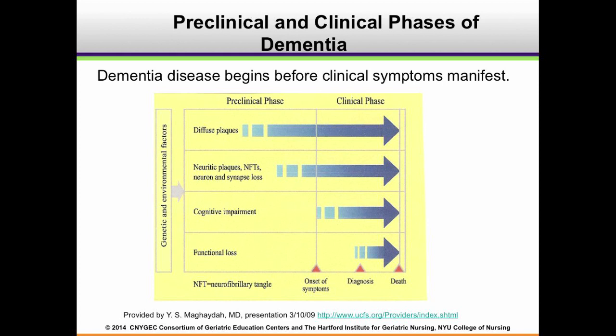I'll move on to talk about the preclinical and clinical phases of dementia. As you can see in this chart, the pathologic underpinnings of diseases like Alzheimer's disease can occur years, if not decades, before there are clinical symptoms of cognitive impairment. The pathologic process includes plaques and neurofibrillary tangles. The true biology is a little bit under debate, but the idea here is that there is a preclinical phase of Alzheimer's disease in which you have the pathology present but no cognitive impairment, and then you progress so that the patient exhibits cognitive impairment. This may be more in the mild cognitive impairment phase before there's functional loss, and then you make a diagnosis when that cognitive impairment results in functional loss.